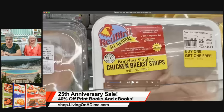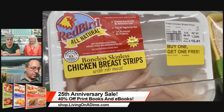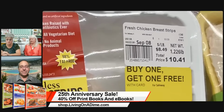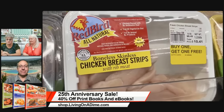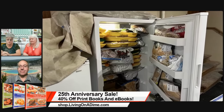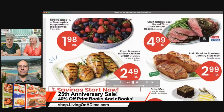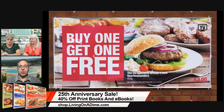First tip is buy one, get one free is not always necessarily a good deal. I have an example right here to share. You see here, boneless skinless chicken breasts are on sale for buy one, get one free. You would think that's a good deal, but look at the price at $8.49. I regularly get my boneless skinless chicken breasts for $3 and under. A lot of times I can still find it for $1.49 to $1.79 a pound, and then I just fill up my freezer and throw it in there. So you need to know the price per pound and what is a good price per pound in your area. Then you can definitely know if buy one, get one free is a good deal or not.